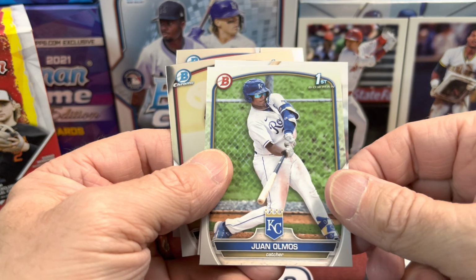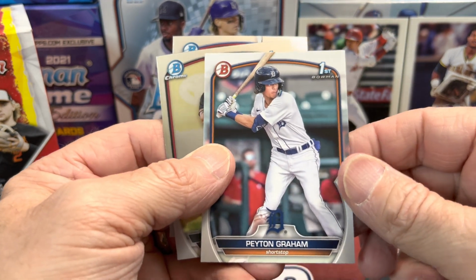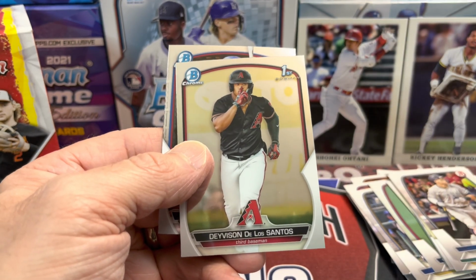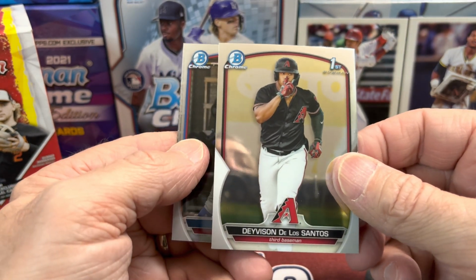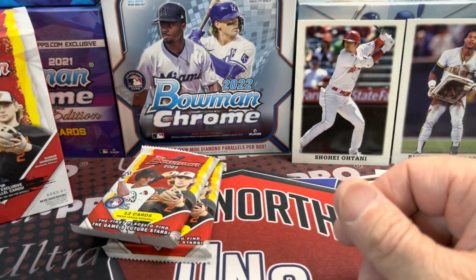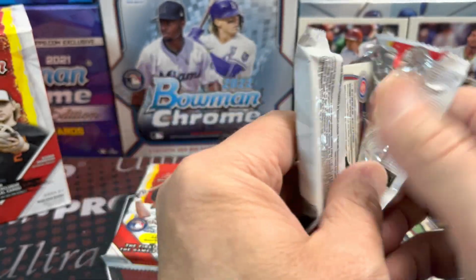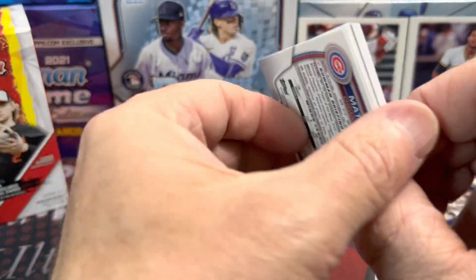All right. And then we have Peyton Graham for the good old Tigers. And De Los Santos is a first. And then Munoz, Samuel Munoz. So pretty good so far. Some good first. That Spotlight card is awesome. I do like the design of that insert.